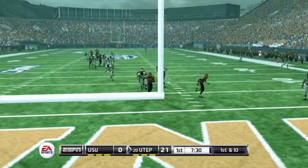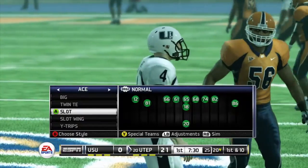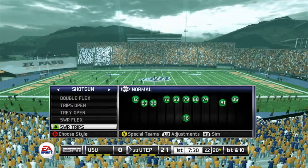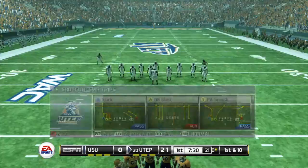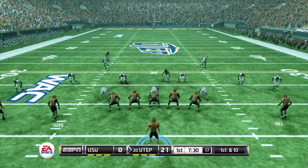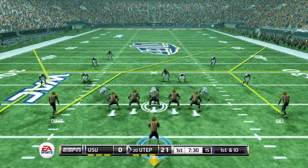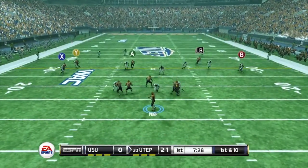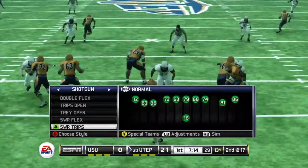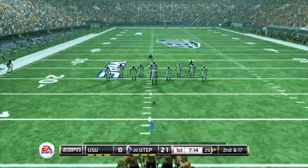This punt goes over the goal line, and this will be a touchback. The offense will take over at the 20-yard line. It's first and 10. Empty backfield, quarterback in the gun, five wide receivers. Now he's flushed, and they got him. Unfortunately, I've taken a few of those in my day, and they are not pleasant.